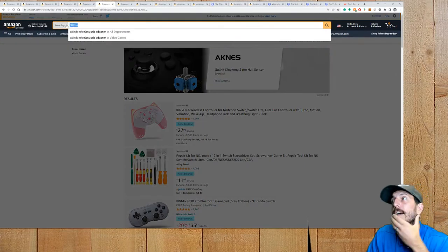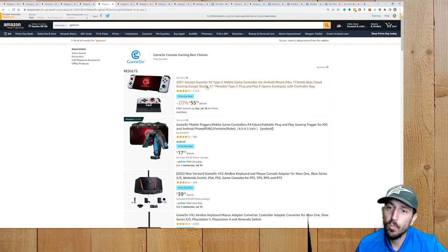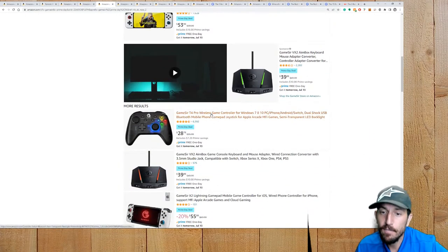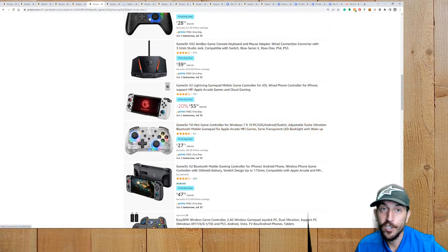The other one is GameSir. And we'll get into some other gaming devices as well, but here you go. The GameSir X2 for 55. That's a decent deal. Really though, I would get the T4. Yeah, the T4 Pro right here is killer. It's a really good controller, LEDs, things like that. And then they had the mini version as well.